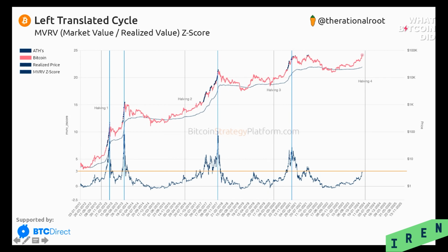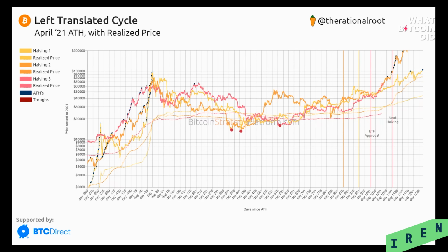And currently we're of similar magnitude to the 2019 rally that we had. So one could argue, oh, maybe we'll have a similar event to this 2019 rally. But the difference this time is that we actually see sustained demand from the ETFs. And so I expect the rally to continue rather than to dissolve, which we had in 2019. So the left translated cycle, meaning that we'll have an all-time high earlier than the previous cycle.